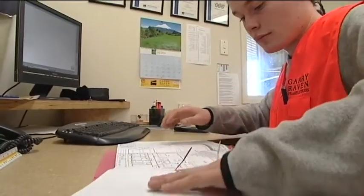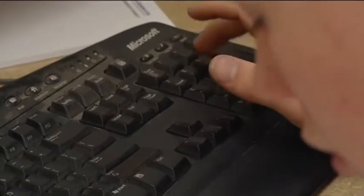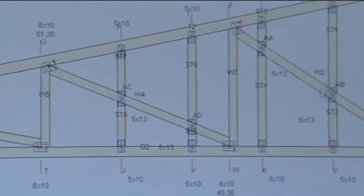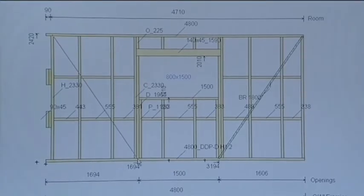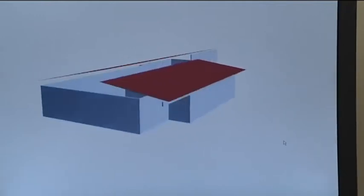The architect's plans do not contain a lot of the structural detail required to keep the building up. If you didn't get the right loading for girders and it was incorrectly sized, then the roof would sag. So it's critical you get it right. It can take a day to complete design work, and the program allows AJ to view the whole house in 3D, ensuring it is perfect.